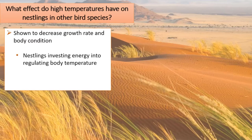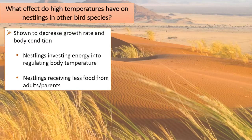This can be because the nestling is investing more energy into regulating its own temperature rather than into its growth. And it's also likely that the nestling is receiving less food from the parents or the other adult birds as they attend to their own needs on hotter days. The adult birds may themselves need to spend time in the shade rather than foraging for food. And also food might just be less available at hotter times.